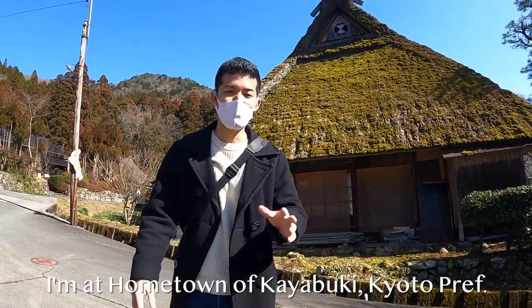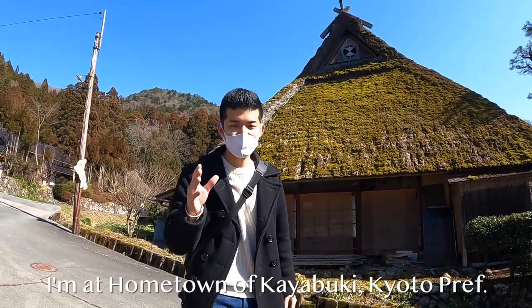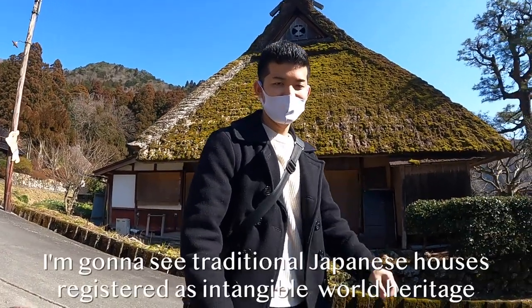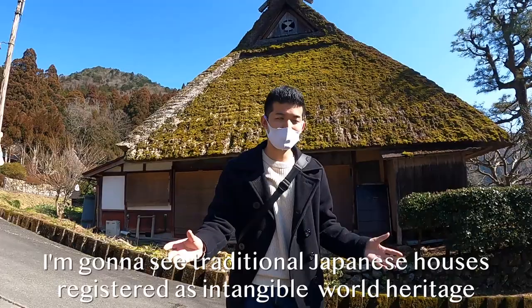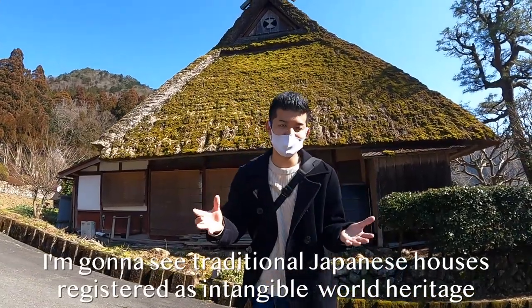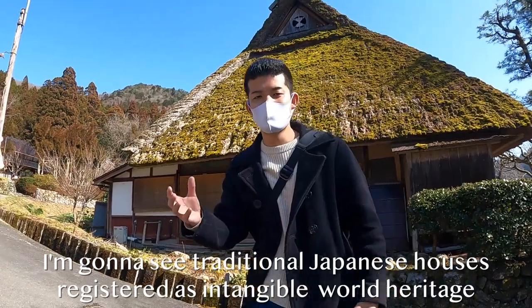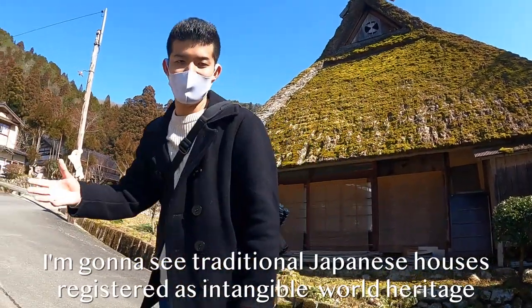Now I'm at the hometown of Kayabuki in Kyoto Prefecture. So today I'm gonna see this traditional style Japanese house, which is registered as an intangible world heritage.